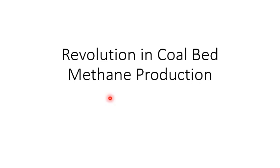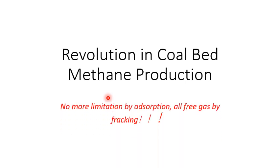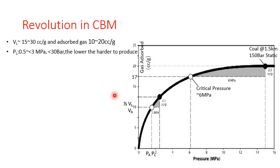There's a revolution right now going on in coal bed methane production in China, and we'll also see the principle behind it. Instead of worrying about the absorption, which limits the production, all gases are freed by fracking. So here we have the coal bed methane production.